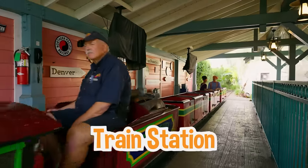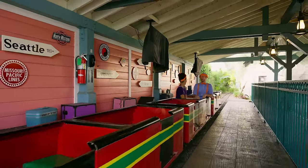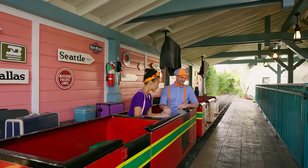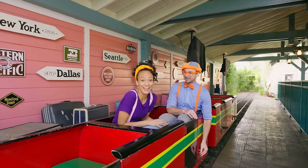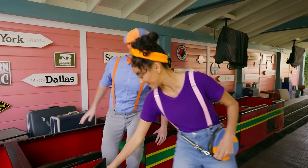Hey! Ooh, the train station! Oh, yeah! We've arrived! Wow, what a fun ride that was! It really was! Here we are! Well, okay. Shall we go see what other rides they have here? Yeah, I can't wait to see which one we're gonna go on next! All right, let's go! Okay, here you go! Thank you!